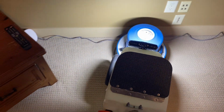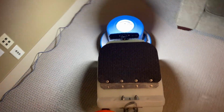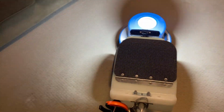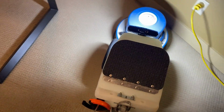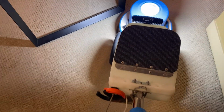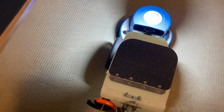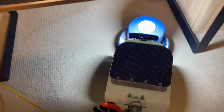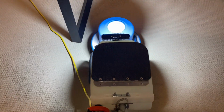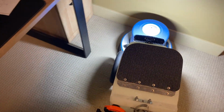Just everything about it is high quality, a solid cast aluminum frame that is powder coated. The handle release is right at the top of the handle, right there. And of course you can see it has a molded motor cap.